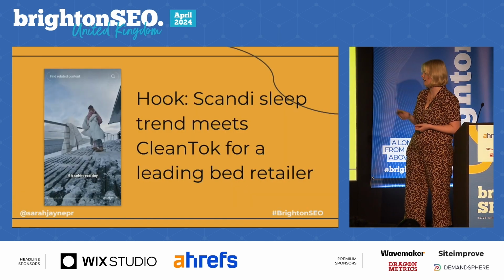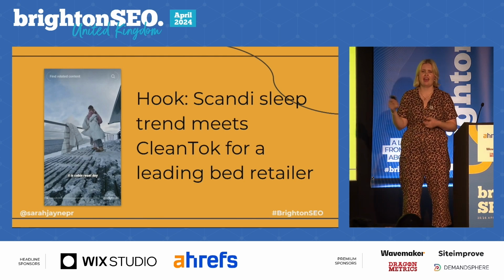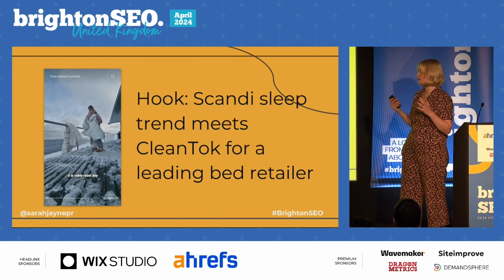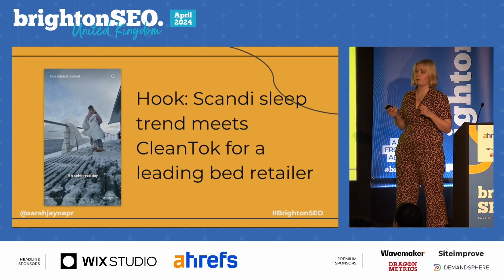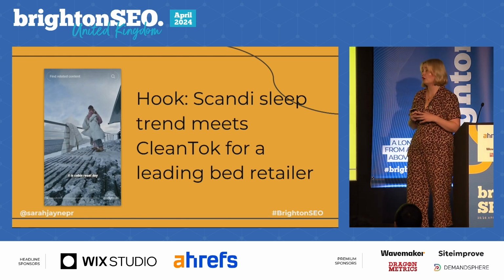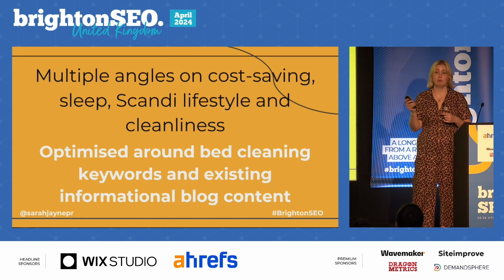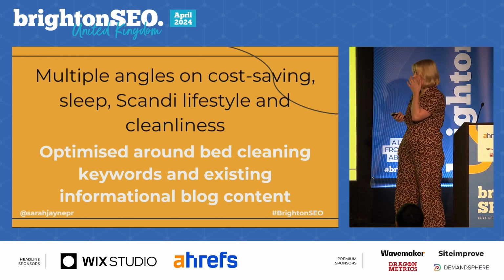A good example of this was for our bed client. Going back to Cecilia from Svalbard, we saw a video of her airing out a duvet in sub-zero temperatures. We knew that we wanted to push keywords around bed cleaning, and we had a lot of informational blog content around the topic. So we did multiple angles with this one. We had a few different shots, a few different press releases.